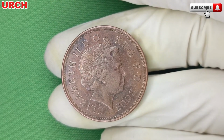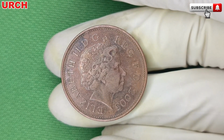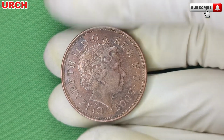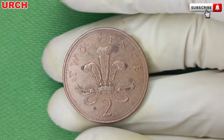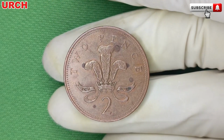First, don't spend it. Not even on something small. Keep it safe. Check its weight. Check whether it's magnetic. Compare the shine and detail to other 2-pence coins of the same year. And then, consult a professional numismatist or send it in for grading. You might just be holding the next $14 million coin in your hand.